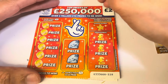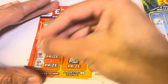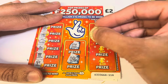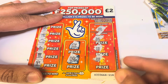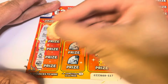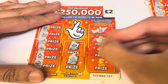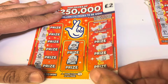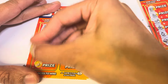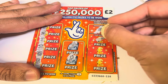On to the £250,000s. Looking for 23. Nope. No 15 either. Not off to a very good start at the moment, but it can change around very quickly. We just need one decent win.